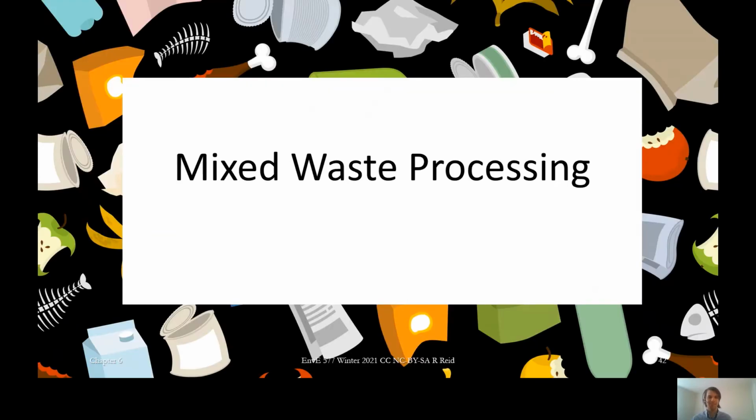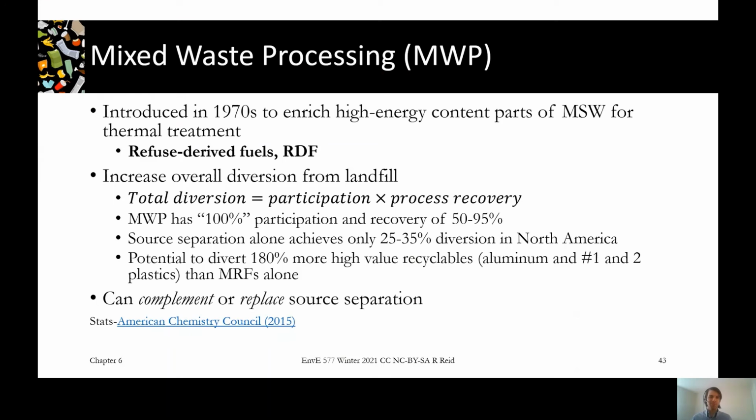So we'll start with mixed waste processing. Mixed waste processing was first introduced in the 70s, but the real interest at that time was to extract the high energy content of the waste to use in incineration plants. And this waste that's been pre-treated to select the best fuels is called refuse-derived fuel, or RDF. You can incinerate mixed waste directly, but if you do a bit of pre-treatment, you can really improve the energy content of it. So that's what RDF is. That was the original intention. So there's an energy enhancement side as well as a diversion side to the motivation for mixed waste processing.